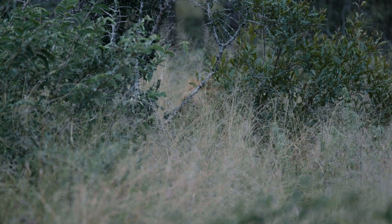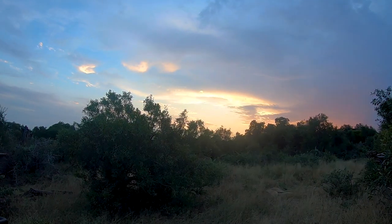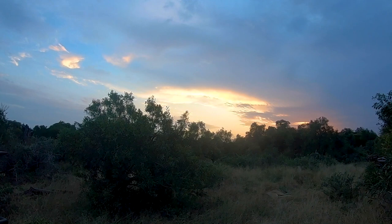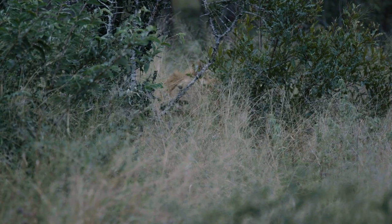So what we're hoping for is, as it gets a little bit darker and a bit cooler, that these males lift their heads, start grooming and yawning, and potentially even give off another call, and maybe even head across to where their coalition partner is that side. So we've got to play a bit of the patience game, but I think it'll be worth it if they do get up and start moving.